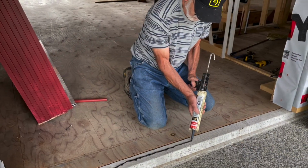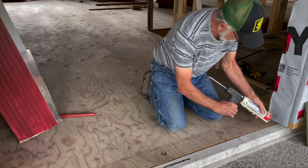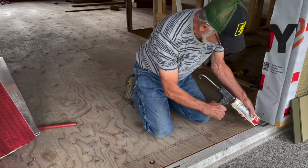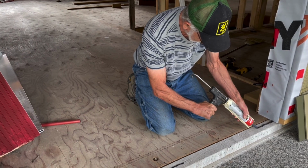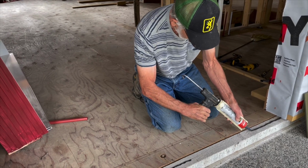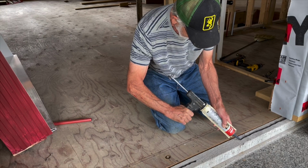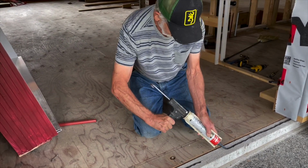I like to use acoustic sealant in this application because it never dries. You can never get it off. It's terrible stuff, but it also seals the frame into the spot. We used to use construction glue in that, and then I thought acoustic sealant is a better application here. It's good.